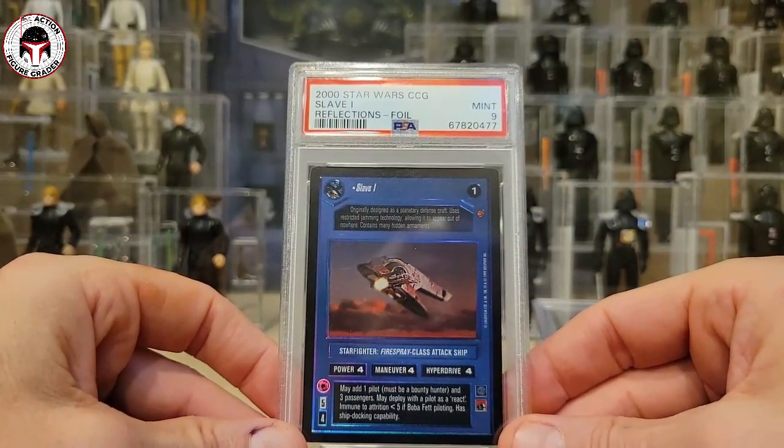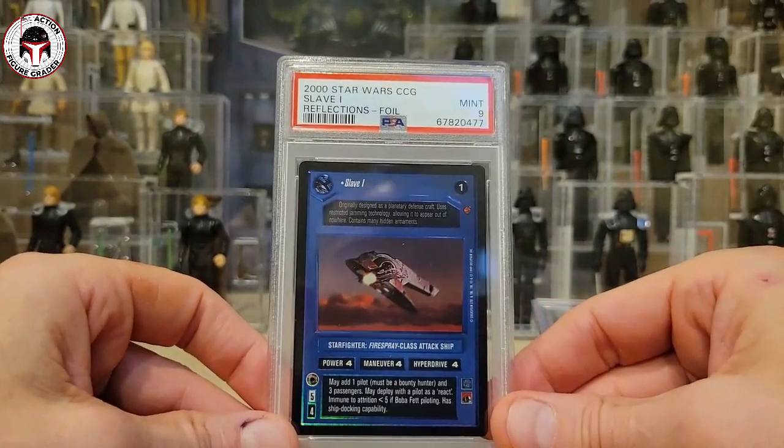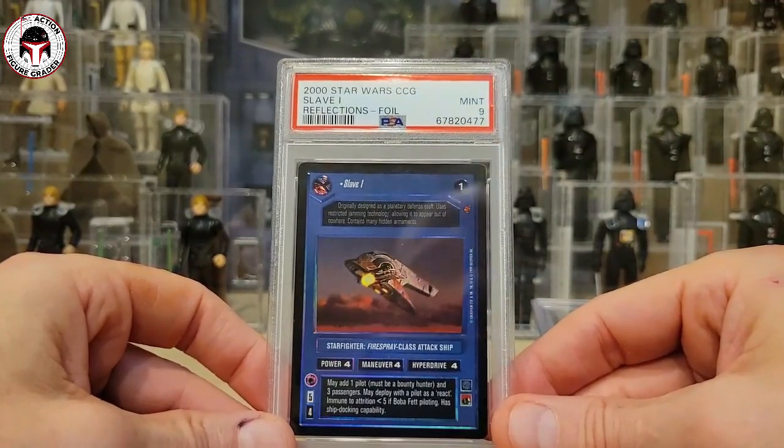So this is one I picked up online, and I'll include a link to his eBay store, Fonti Finds. He always packs really nicely. He packs them in penny loaders, and then he also packs those in a hard case after that. I asked him specifically to please pack it carefully. It arrived safe and sound.